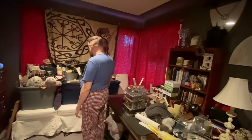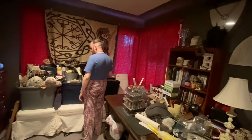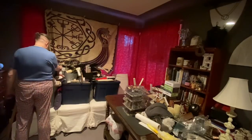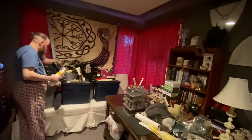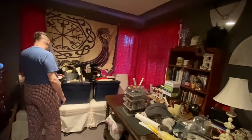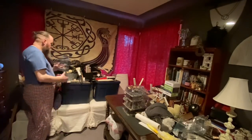Now, these are my favorite dining room chairs. I got them from IKEA. They're the Hemsdal, I think, that we got in the as-is section. We found an excellent deal. I love them. They're super comfortable. I'm not getting rid of them. I don't care what anybody says.